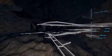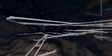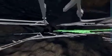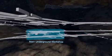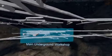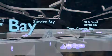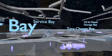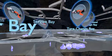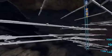93 level is predominantly an infrastructure and support services level containing the main equipment workshop. This workshop can be seen highlighted in blue. The main workshop is roughly 200 by 250 meters. It contains several important areas such as offices, the repair and service bays, and oil and diesel storage. Vehicles moving out from the main workshop are shown by icons. The icons coming down the twin shaft are the miners at the start of a shift.